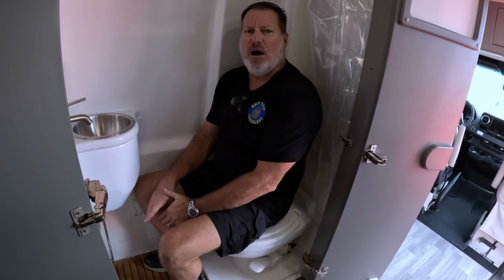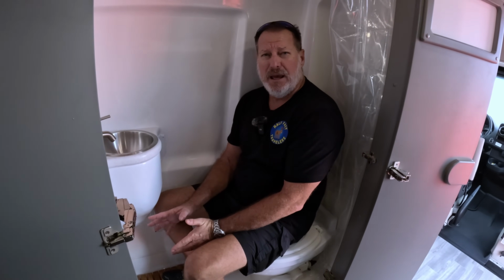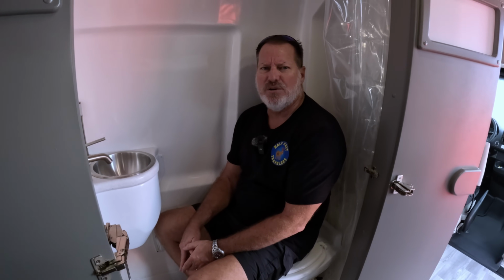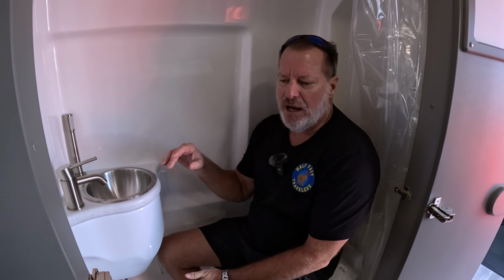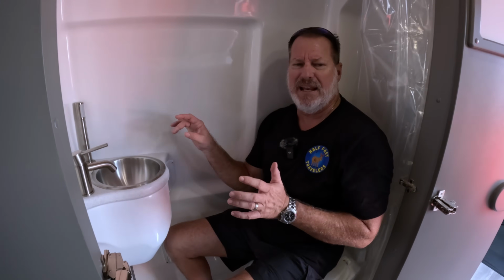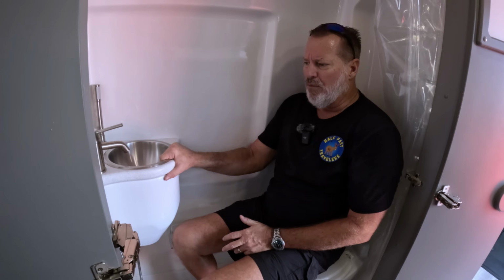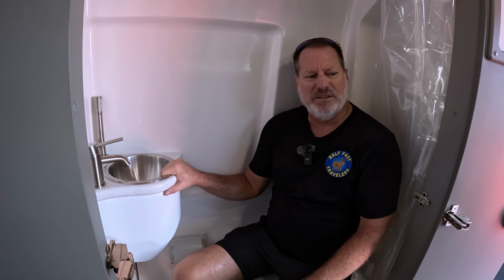Now, I did take a shower in this size bathroom once, and I had to do it sitting. And I never did it again. It was just a lot easier to use the showers at the RV parks where we were. And we were always nervous getting up. There's nowhere to grip to get up and off this toilet if you need help. So we always found ourselves grabbing the sink, but I was always getting nervous because I didn't want to pull the sink off the wall.